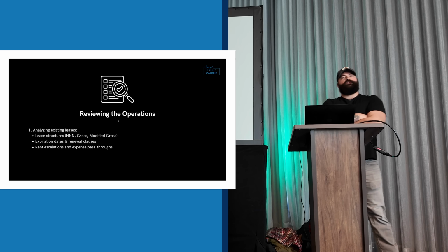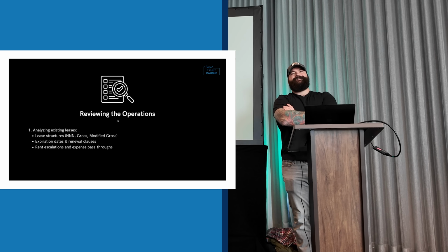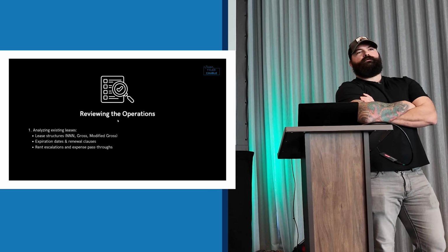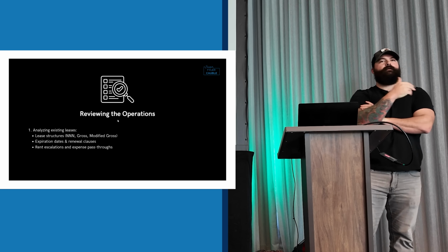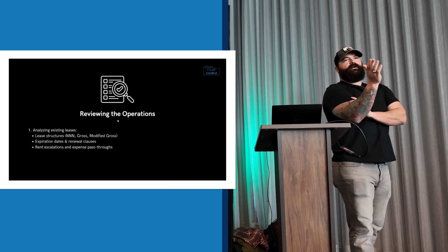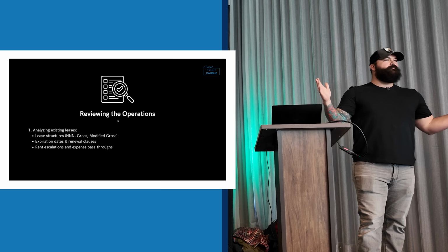Modified gross is kind of the next step, right? And it's very similar to what you guys do in single and multifamily. So modified gross means tenant pays you one lump sum plus one or two other things, right? So modified gross could be they pay you base rent plus they pay their utilities. They pay you base rent plus their share of the common area maintenance, right? There's many different ways that you can structure it, just depending on how you kind of want to do it as a landlord.